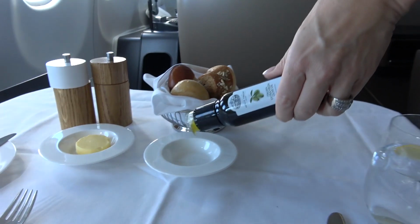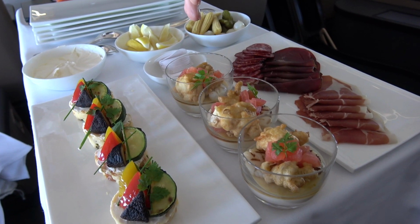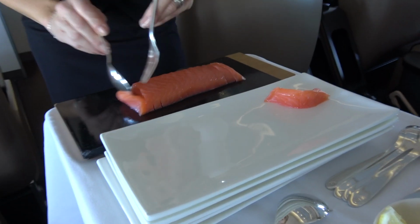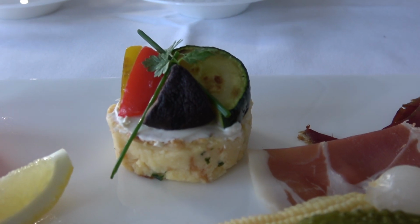Then it was time for lunch. Entrees were served old style from the trolley, which was a nice touch. I went with the Swiss selection. The Balik salmon was divine. This and the air-dried meat is flown in especially from Switzerland.